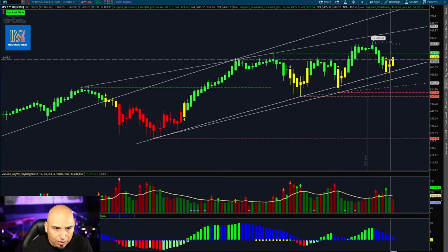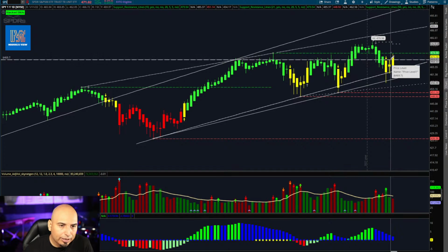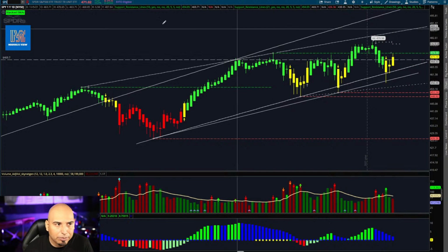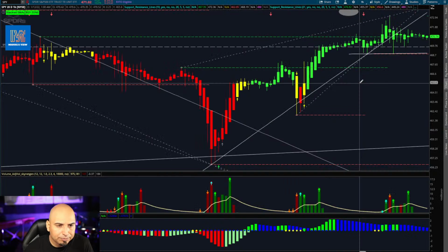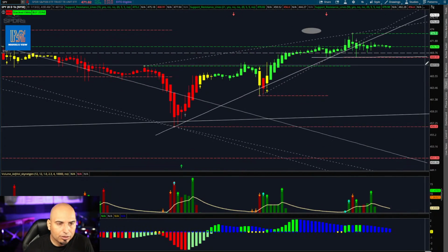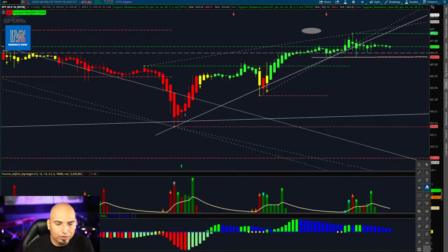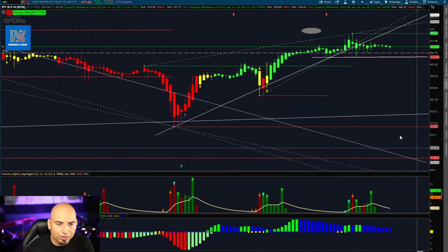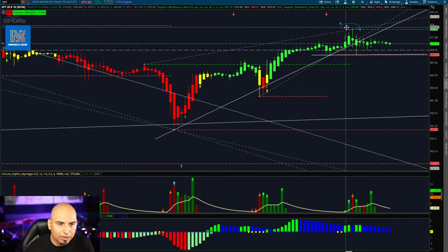So we talked about yesterday, we had a doji and we closed with a green volume bar, and I told you more likely we're going to have some upside. And this is what we did today. All right, so we talked about hitting this. This would be our first target, 473. If you don't believe me, you can go back to the previous video where we put this.